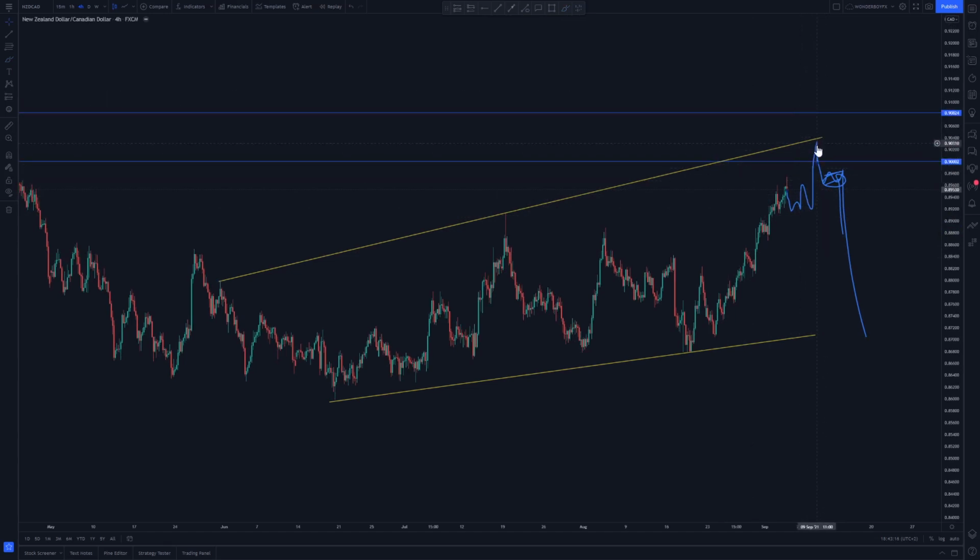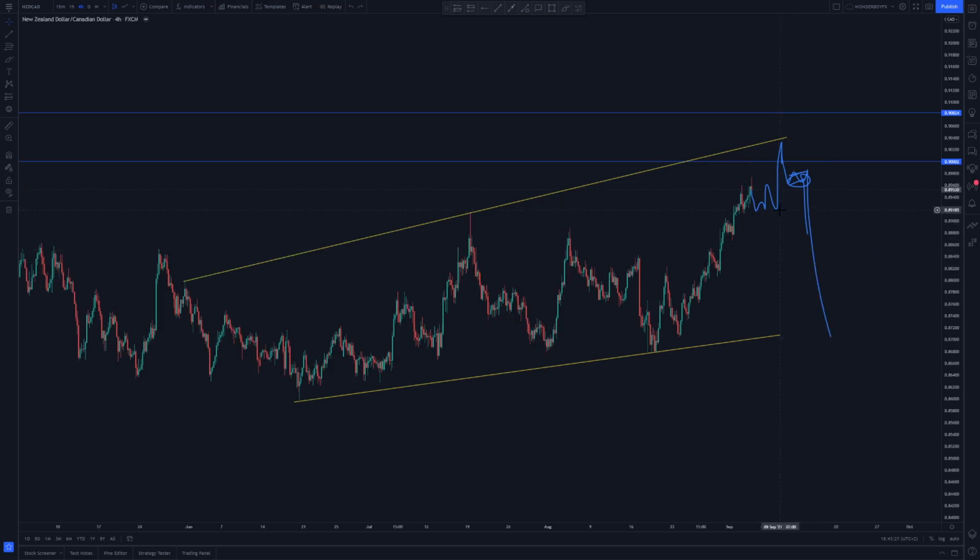So I'd rather wait and see if we do get some opportunities around these areas and then take it to the downside. But overall, this price shape is looking very nice. So we'll see how it's gonna develop during the week.